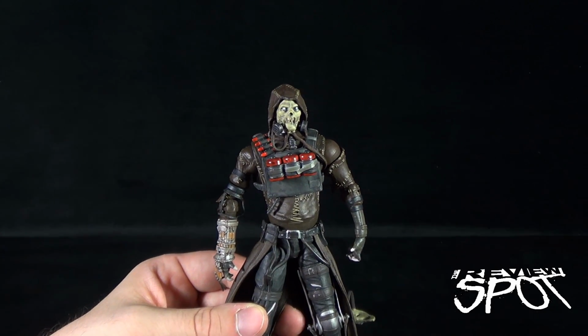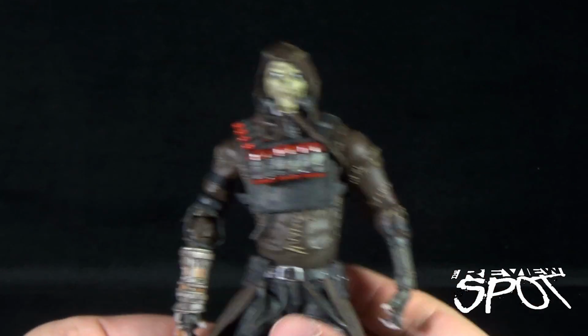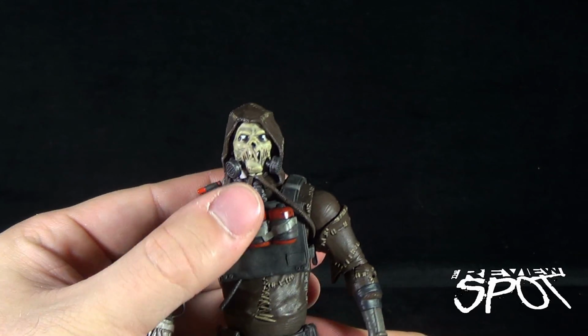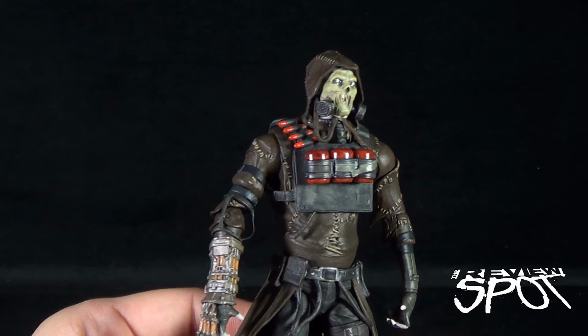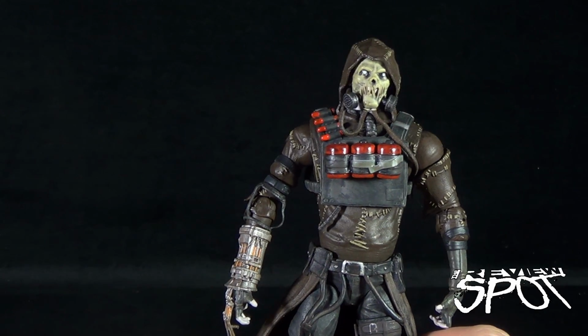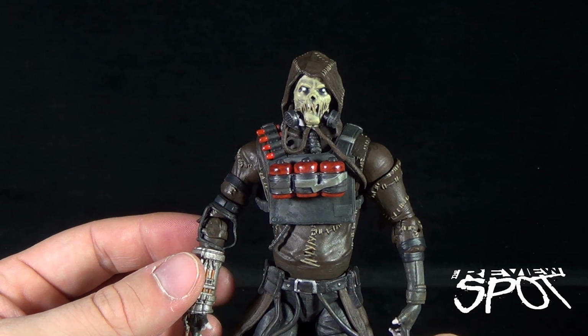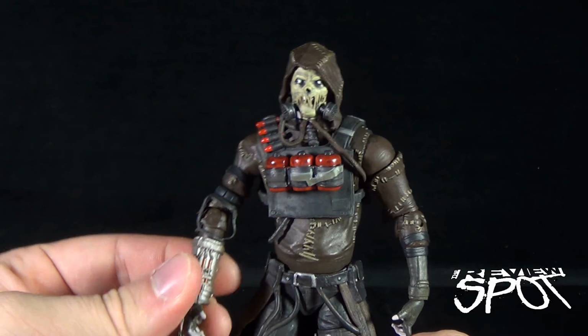Let's have a look at the figure. The figure is nice. Very, very cool. It's that new game design of the Scarecrow character, which again carries over slightly in design aesthetics to how he looked in the original Arkham Asylum game. Just a little more progression to his details.